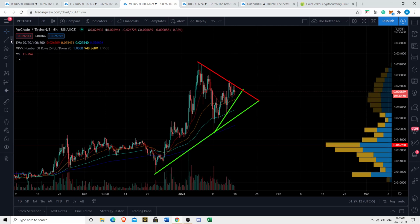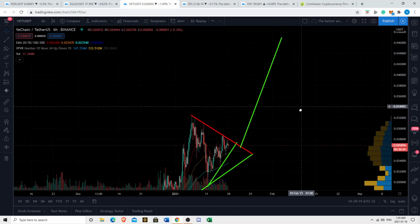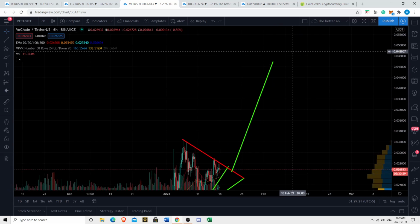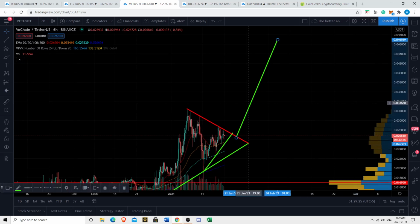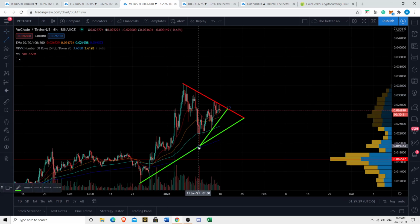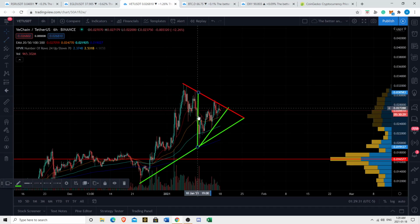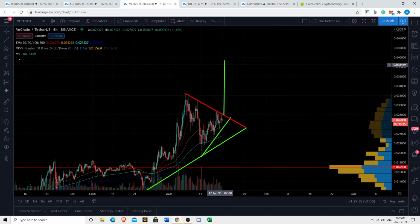And assuming the height of this wedge is correct, and let's assume this is the breakout point, could we go to over 4 cents in the near to midterm? I think that's definitely a possibility. Now, assuming we take the more micro wedge and assume we break out here in the near future, we can go perhaps just under 4 cents.